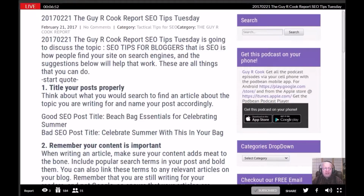Remember that your content is important. When you're writing the article, the post, make sure your content adds meat to the bone. Include popular search terms in your post that you've found out from your long-tailed keyword searches, and organize it with that in mind. This article, like for instance today's SEO tips, because it'll be in the category SEO tips, it'll link to other like-minded posts of that same topic.